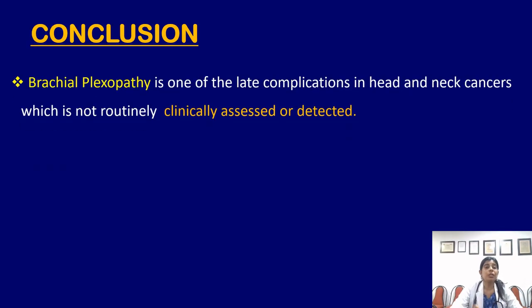So now finally, to conclude, I would like to say, yes, brachial plexopathy is one of the late complications in head and neck cancer, which is not routinely clinically assessed or detected. There have been cases coming up for follow-up in which there are no signs and symptoms of disease. The only thing bothering the patients is the symptoms of brachial plexopathy. Hence, it becomes really important that we evaluate this, we properly screen for this, and try to prevent this.